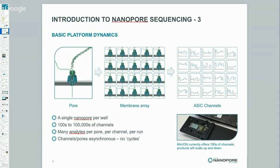So when we array those out, array means a two-dimensional collection of them. We have a bunch of single pores in membranes on a sensing system. And they work in parallel. And importantly, they're not synchronized. They just operate at their own speed. They grab DNA from solution, and each pore generates its own signal. And underneath each pore, we have sensing circuits with very good signal to noise on them, very quick sensors.